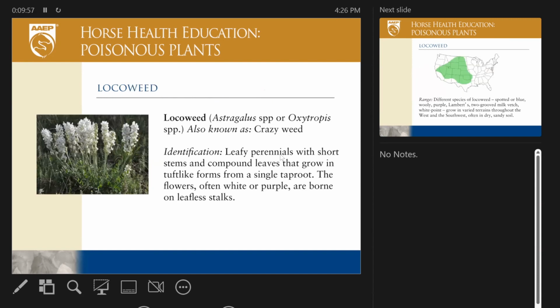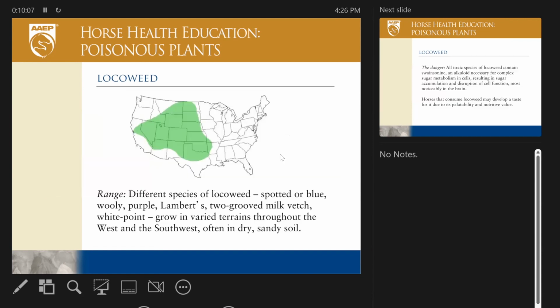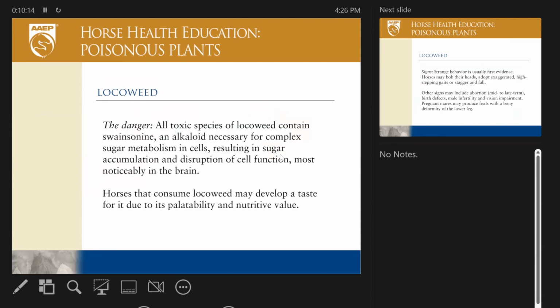Loco weed is fun to say, but crazy weed we don't see in this part of the US. So if you get out west, you will see more loco weed, but that's a bit about the location of loco weed. So it's a big purple flower. So if you move, you need to figure out, you know, new plants to your area, but we'll skip that one.